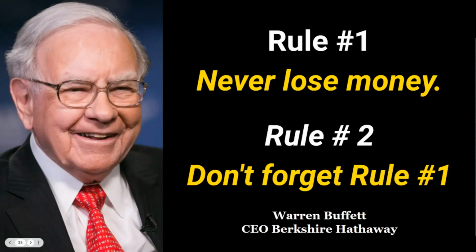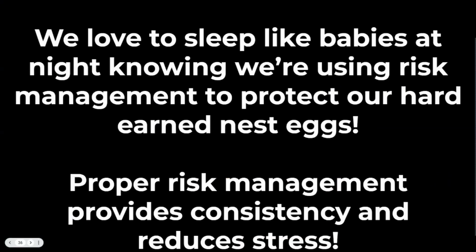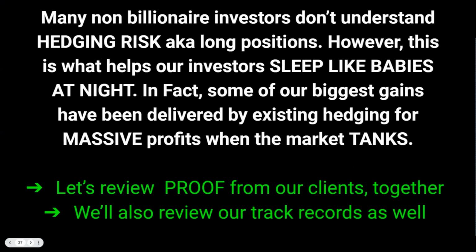Why do we use our insurance? Well, see rule number 1 and see rule number 2. We love to sleep like babies at night, knowing we're using risk management to protect our hard-earned nest eggs. Proper risk management provides consistency and reduces stress. Many non-billionaire investors don't understand hedging risk on their long positions or their long stocks. However, this is what helps our investors and our client base sleep like babies at night. In fact, some of our biggest gains have been delivered by hedging, which you can call defense or insurance, for massive profits when the market tanks.